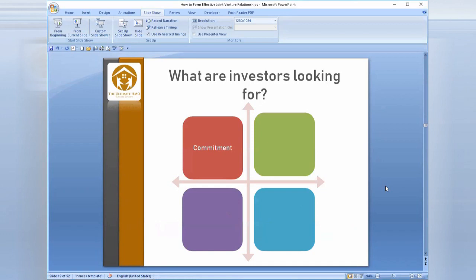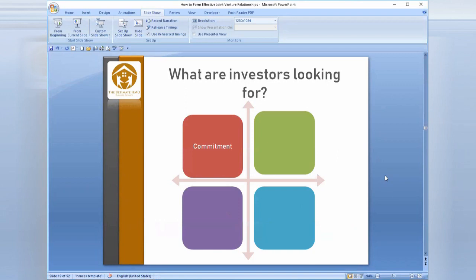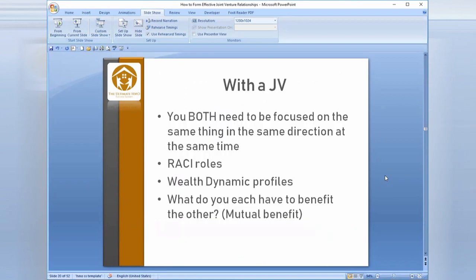They're committed to making it work, they're committed to seeing it through. And when it comes to a JV, this is even more critical. I think it's so important that you're both focused on the same thing in the same direction at the same time. There's no point working with somebody who secretly wants to do commercial conversions or land developments or planning gain or some other property strategy, when what you want to focus on is getting 5 cash flowing HMOs under your belt. You've got to be focused on the same thing.